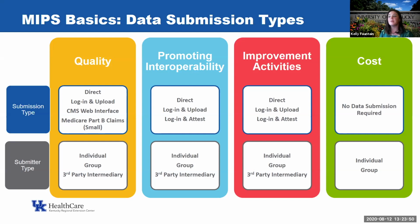For promoting interoperability and improvement activities in particular, you have an option that's a little bit different than quality, and that's that login and attest. And this is going to be the most similar to historical programs or even current programs such as the Promoting Interoperability for Medicaid for EPs. You log in, you enter numerators and denominators. You can also upload it as well. Next slide, please.